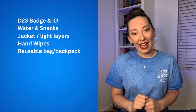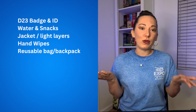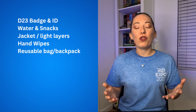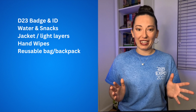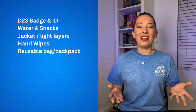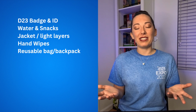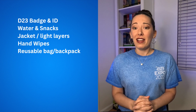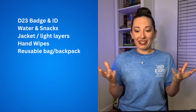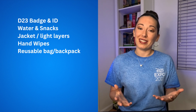A reusable bag. Now, last time we actually got a reusable bag on the first day, but who knows if that will be the case this year. Several of the booths on the main floor hand out little goodies and they quickly accumulate, so you want somewhere to carry them all. I preferred a backpack just because then I was hands-free in the tight crowds and it was comfortable, but make sure that you have something to collect all those little things because you quickly start to gather them together and it's like, where do I put them? And if you don't want to take the time to go back to your hotel room, then you've got a lot of stuff to carry with you.